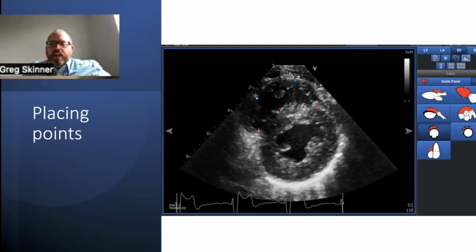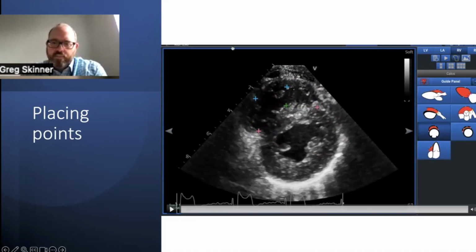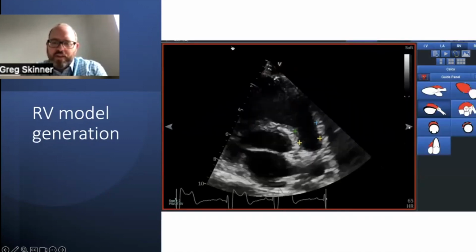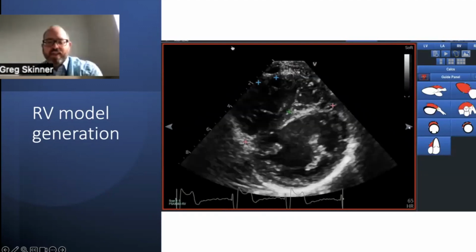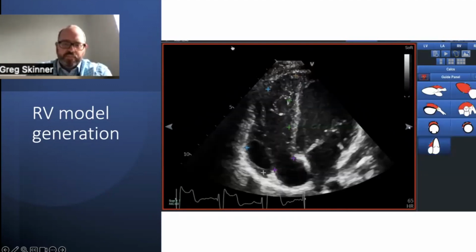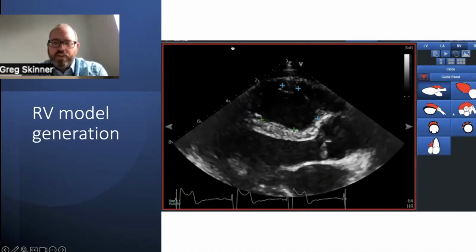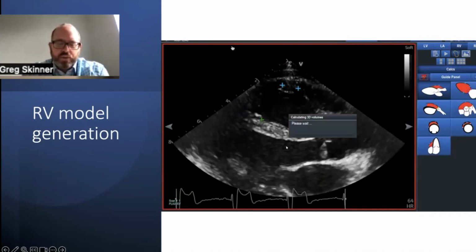So I actually personally find this quite a lot quicker than tracing endocardiums using other methods. And then once we've put all these points on, here we can see a study where I've inserted all those points onto the system. The system doesn't actually use the images at all. It's not looking at the images and doing border detection. It's taking those points in 3D space, and it's using those with the knowledge-based algorithm to then do a best fit and create a specific volume for that patient.